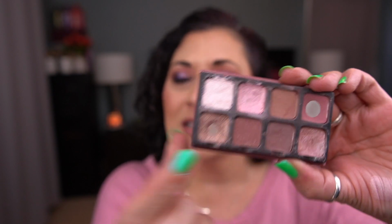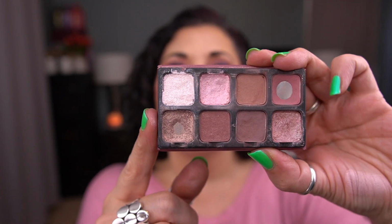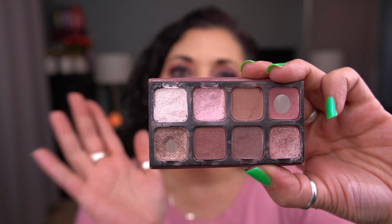I take this back. This is not what I did. I mixed Summer with this pink. That's what I did. I was like, what happened? So this is Wild Child with the pink from my Wet n Wild palette, and this is Summer with the pink from my Wet n Wild palette. That's what I did. So sorry, I lied earlier. I didn't know I was lying.